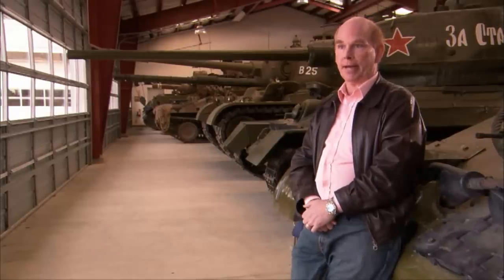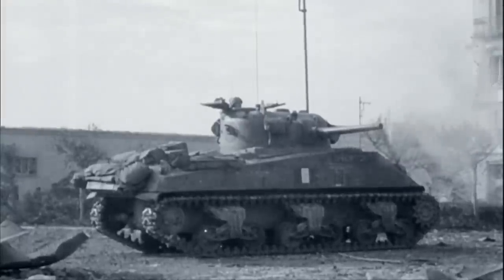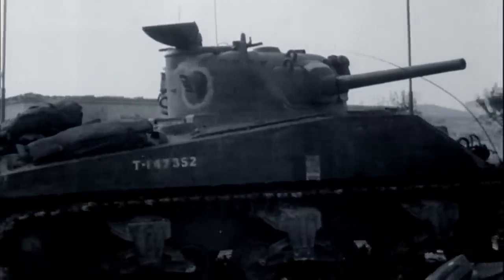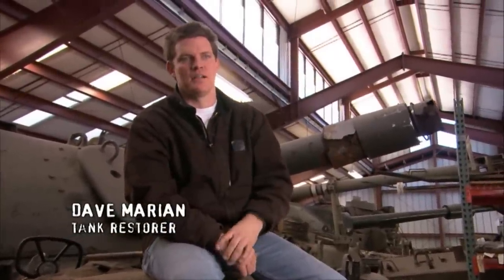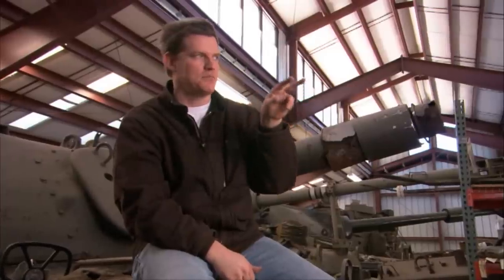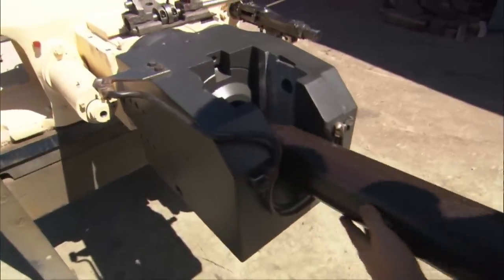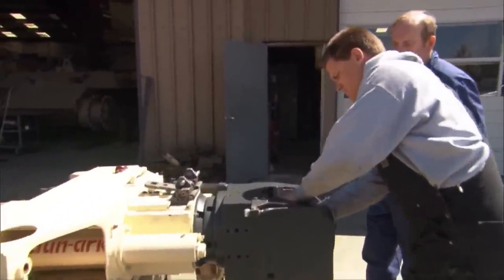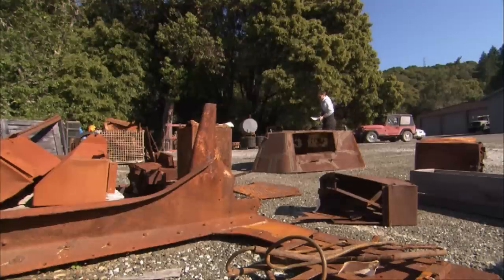The velocity will determine both your accuracy and how much armor you can go through, how much energy you can deliver to the target. The Sherman tank had a similar sized gun, but a lower velocity weapon. And the Sherman didn't have the ability to penetrate any part of the Panther, but the Panther gun had the ability to penetrate basically any section of the Sherman because of the higher velocity of the main gun. It was a one shot, one kill kind of an affair, a Panther versus a Sherman.